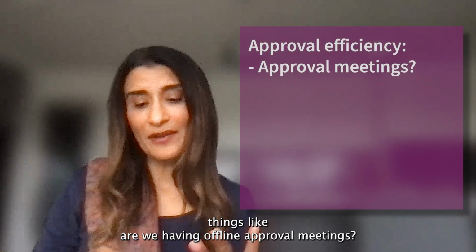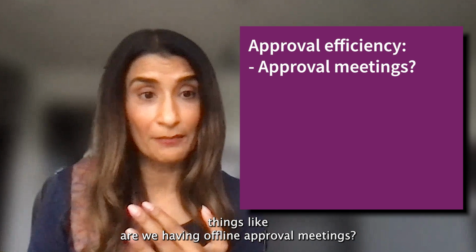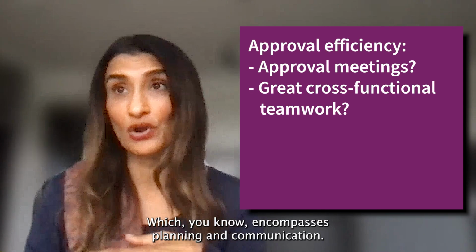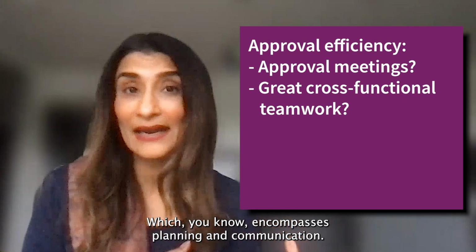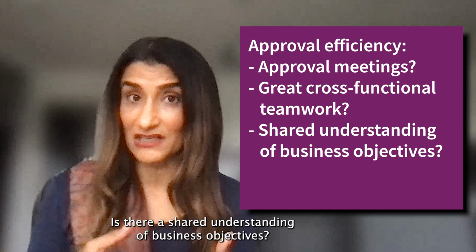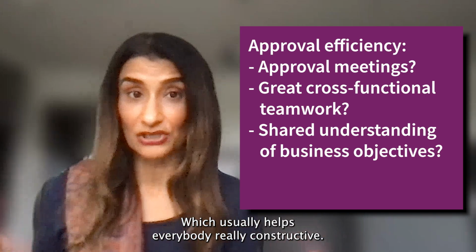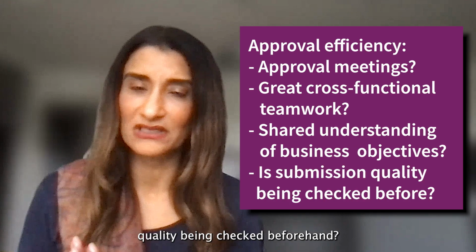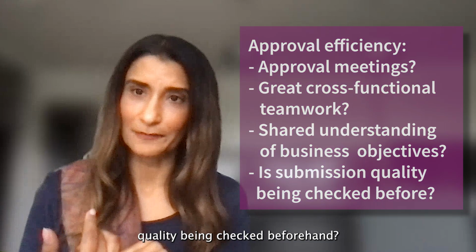Things like, are we having offline approval meetings? Is there great cross-functional teamwork in place, which encompasses planning and communication? Is there a shared understanding of business objectives, which usually helps everyone be really constructive? And lastly, one of the biggest things: is submission quality being checked beforehand?